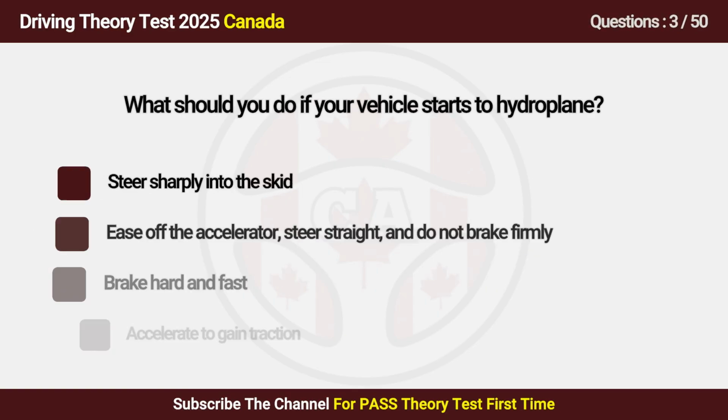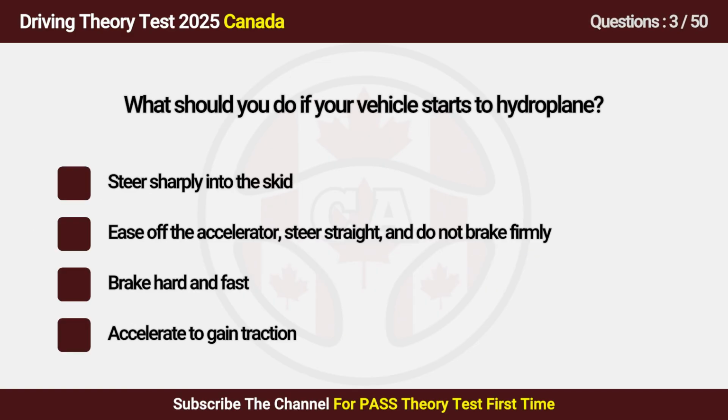Question 3. What should you do if your vehicle starts to hydroplane? A. Steer sharply into the skid. B. Ease off the accelerator, steer straight and do not brake firmly. C. Brake hard and fast. D. Accelerate to gain traction.